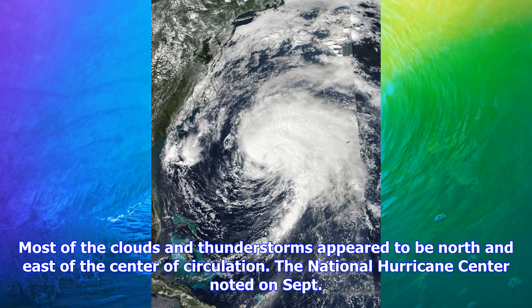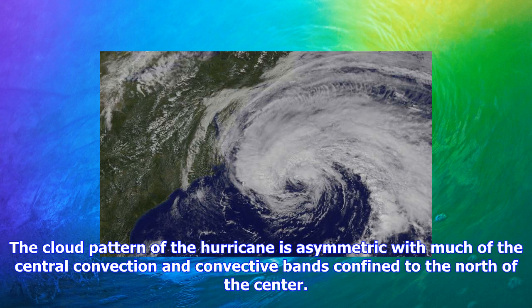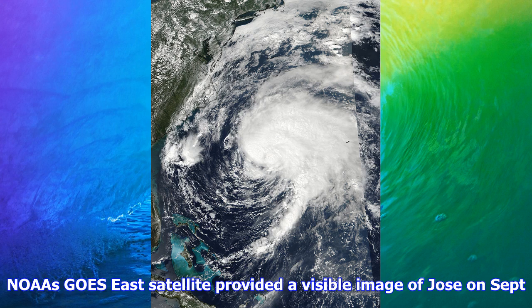Jose's stats on September 18 at 2 p.m. EDT (1800 UTC): the center of Hurricane Jose was located near 34.2 degrees north latitude and 71.0 degrees west longitude. That's about 265 miles (425 kilometers) east-southeast of Cape Hatteras, North Carolina. Jose is moving toward the north near 9 miles per hour (15 kph), and this general motion is expected to continue during the next day or so. A turn to the northeast is expected to occur on Tuesday night.